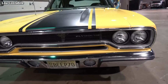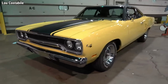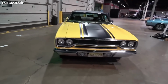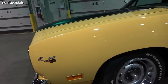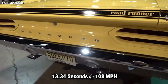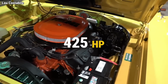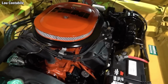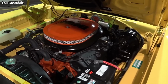In the December 1969 issue of Superstock magazine, testers pitted the Roadrunner 426 Hemi against the 446 pack. The result? The Hemi-powered Roadrunner ripped. The Roadrunner had serious muscle. True to its name, it could absolutely tear up the pavement. It ripped through the quarter mile in just 13.34 seconds at 107.5 miles per hour. Like the rest of Mopar's Hemi legends, this Roadrunner came with an official rating of 425 horsepower and 490 pound-feet of torque. That was more than enough to launch it from 0 to 60 in under 6 seconds, which for its time was downright blistering.